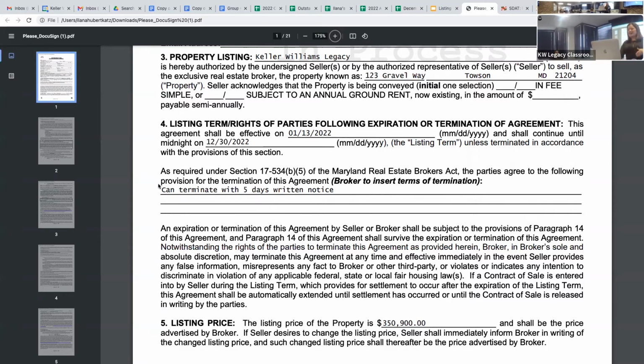Okay, the blank right after that: can terminate with, I put 5, we'll talk about that, 5 days written notice. Here's the thing, best practices. Some agents say 1. Okay, you want to fire me? Great, send me an email. Some say 7, some say 5, some say 3, some say 4. Pick a number you like, right? Top producer best practices, somewhere between 3 and 5. That's what I see out there because it gives you time to hopefully maybe save it. Where 1 doesn't. 7, it's like, really, why are you holding on for a week?